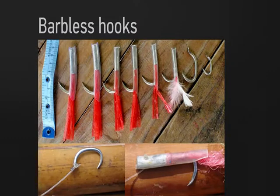And in a one-day fishing operation in the Maldives, they have caught more than 50 tons of fish just by pole and line. These are the hooks they use. They make them on the local islands. And of course, they don't have barbs so that the fish can be unhooked very easily.